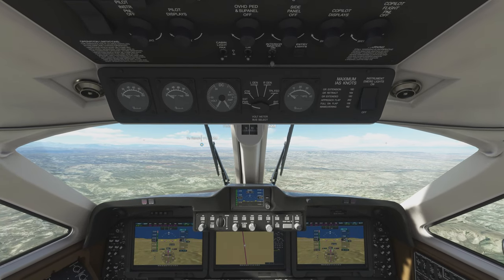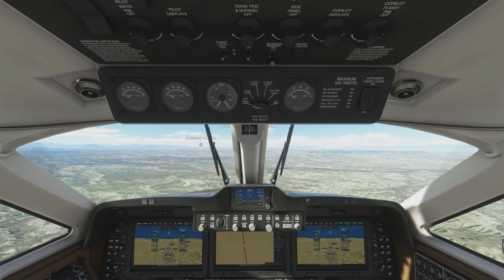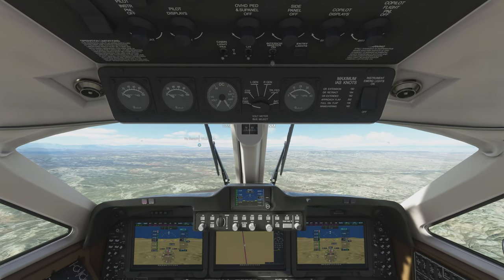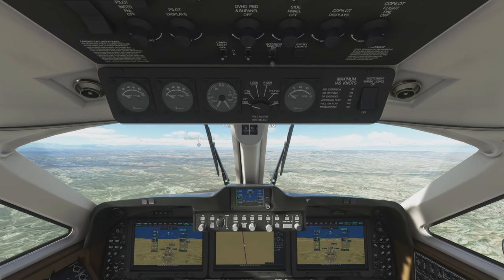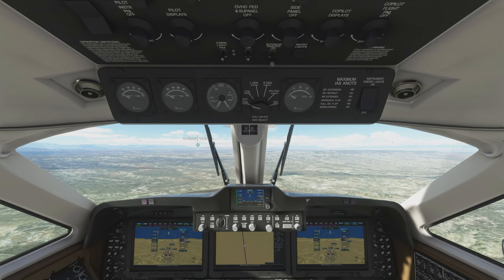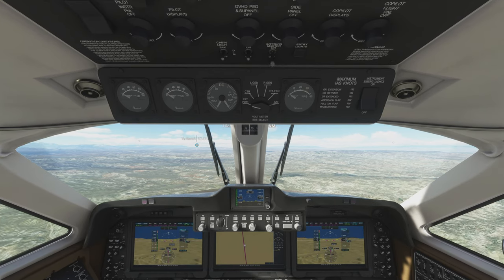I feel like something changed with the Xbox controller or the setup, because I'm not usually able to make such nice smooth movements like that, so that's interesting. I'll have to see if I can figure out what's going on there. Let's go back outside.